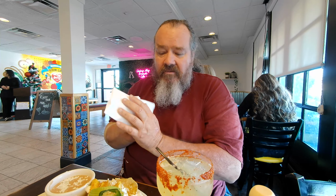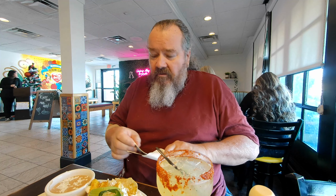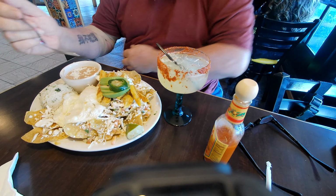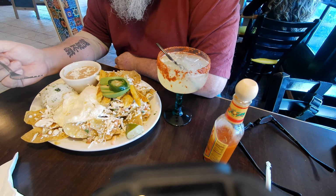Now the chilaquiles, I ordered it with chicken and avocado. So we get the chicken and the avocado on top. Two eggs over medium. Look to be cooked properly. Let's take the camera down a bit here. Look at that. It's pretty. I mean, it's beautifully plated.